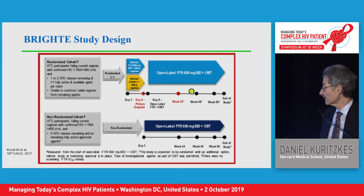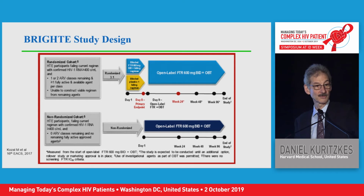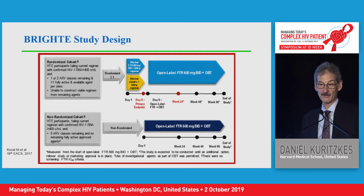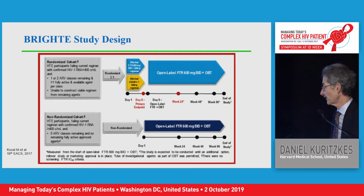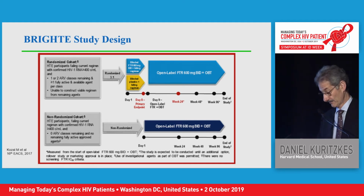And then in the non-randomized cohort, again, since this was essentially a compassionate use cohort, everybody got fostemsavir from the beginning and could optimize their background regimen from the get-go. But these people really had no remaining active classes. So they could essentially rearrange the deck chairs, but there wasn't much that they could do to improve their background regimen.